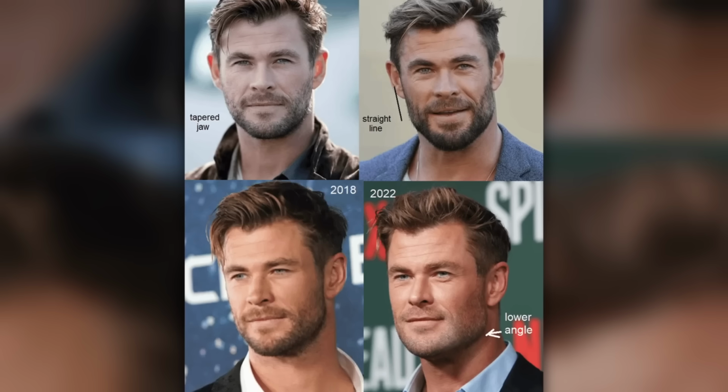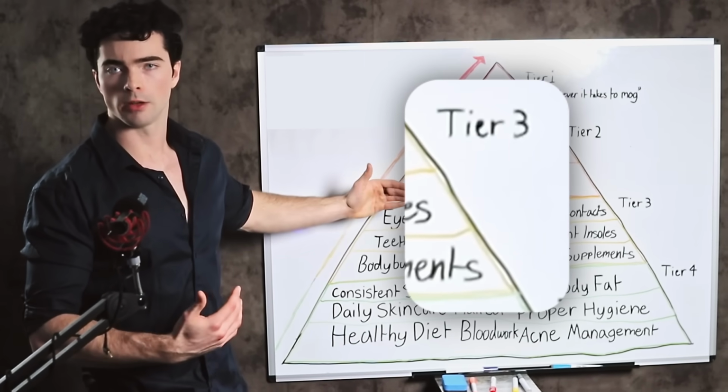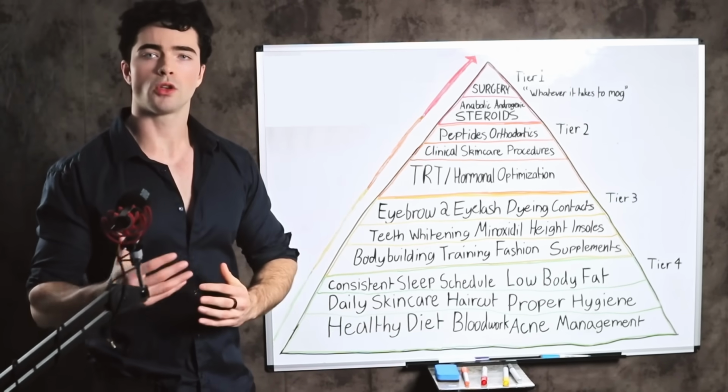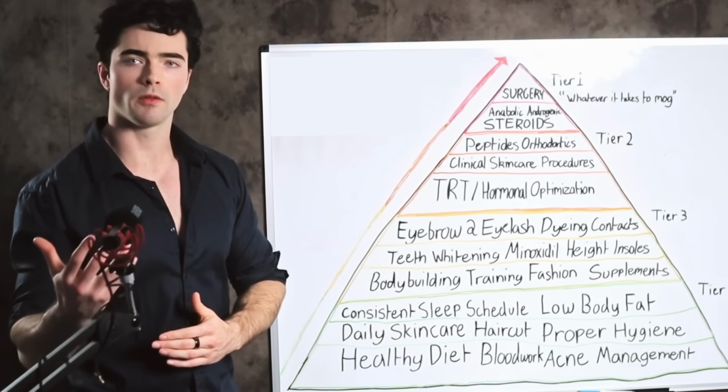Now, to cap things off, unless you have a career where your appearance is extremely important, you do not need to go above tier 3. However, if you're someone who feels like they want more and wants to go above to those upper 2 tiers, then there's nothing wrong with that, as long as you understand the imminent risk of what you're actually doing and you educate yourself thoroughly first.